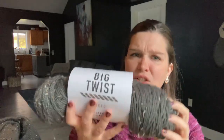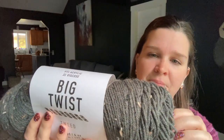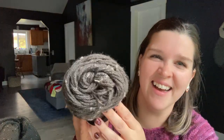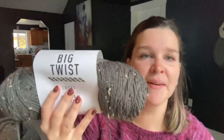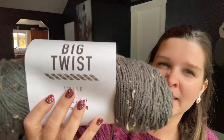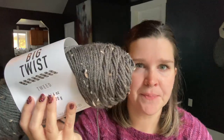This color is the strangest gray green I've ever seen. It's weird. I look at it, I'm like, what? It's just strange to me. The color is DK green, I think for dark green, but it looks like gray. Because my walls are dark green, but this is more of a gray.